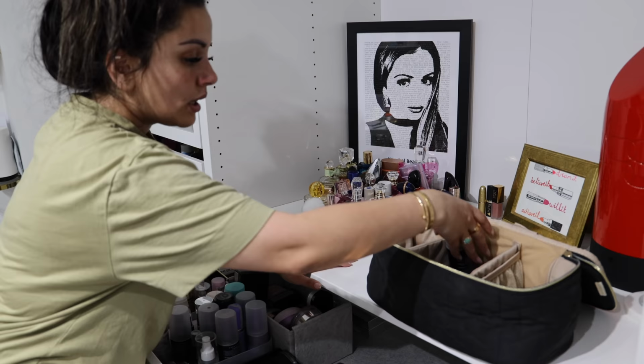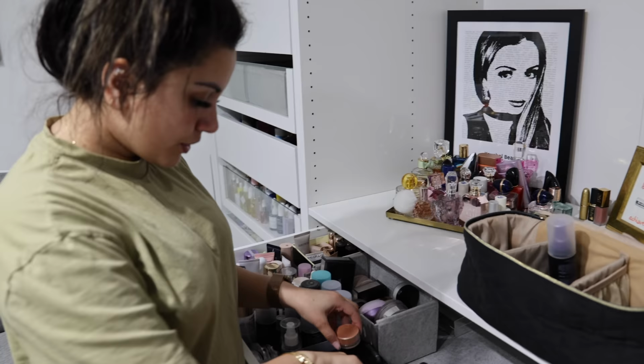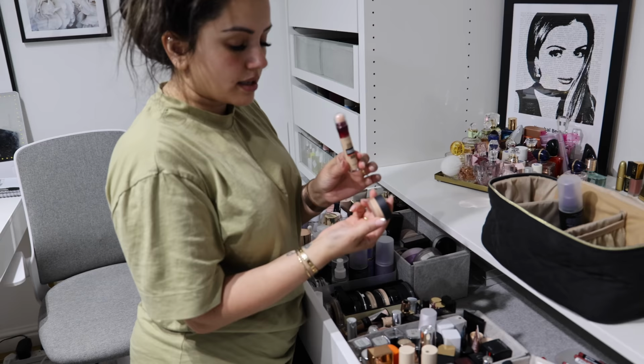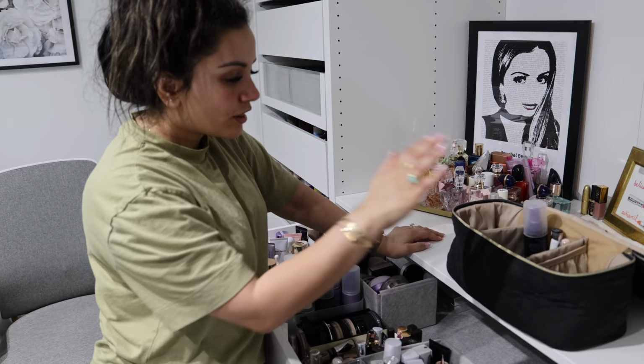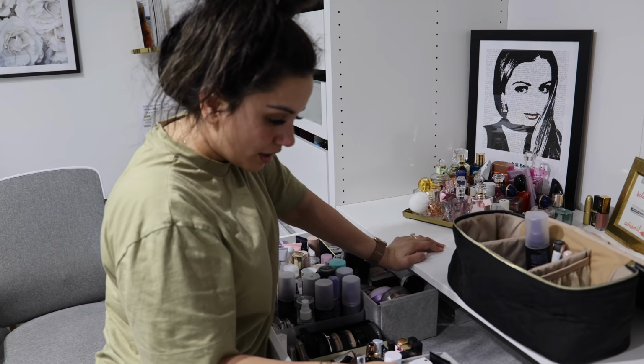And then moving on to concealer, I think I'm gonna take the NARS and an eraser eye. Maybe this one as well. They'll fit. I'll make sure that I'm not packing too much. Those are my three go-to concealers, so I feel like that should keep me covered.